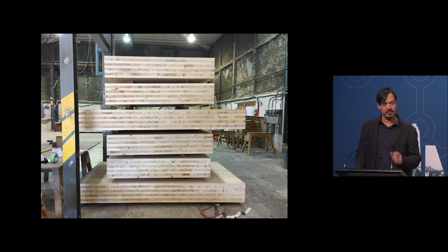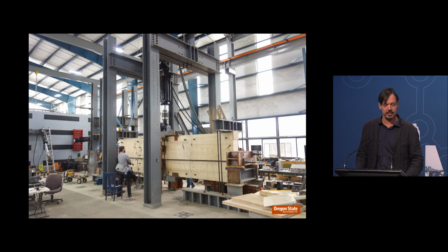So I'm going to end talking about testing, and maybe we have time for some of the new technologies. These are the test blanks we used for the seismic testing for the rocking wall system. This is the actual test. This is taking that rocking wall that I talked about previously and putting it on its side, and then that's the post-tensioning, and we're putting 500 kips of pressure to test the connectors.